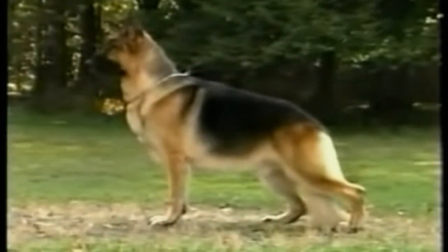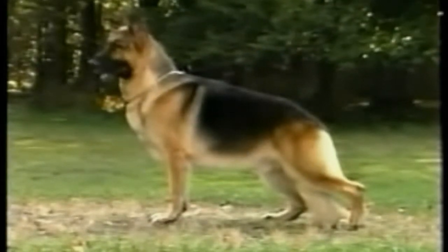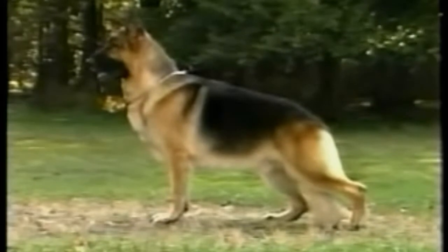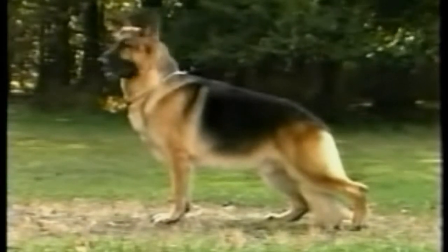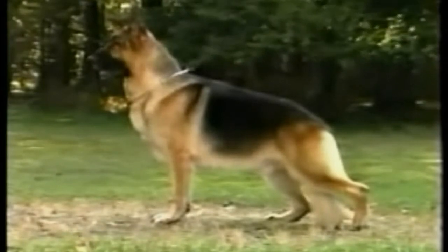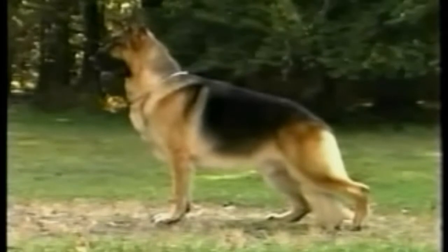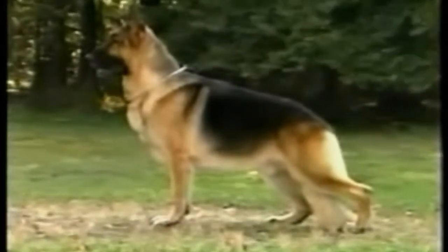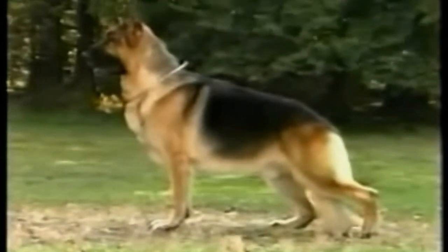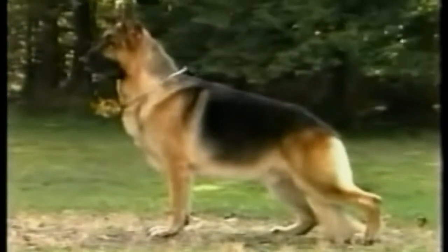The ribs are well sprung and long, not barrel-shaped nor too flat. Remember that while the German Shepherd dog's body is long, the back itself is relatively short. The desired overall length is achieved by length of a well-angled forequarter and length of withers and hindquarter. Ribbing is carried well back so that the loin is relatively short, muscular, broad, and strong. Undue length of loin is undesirable.